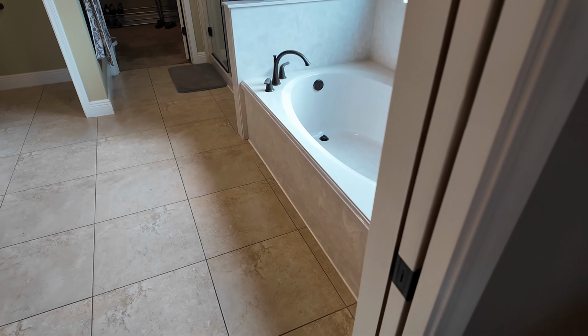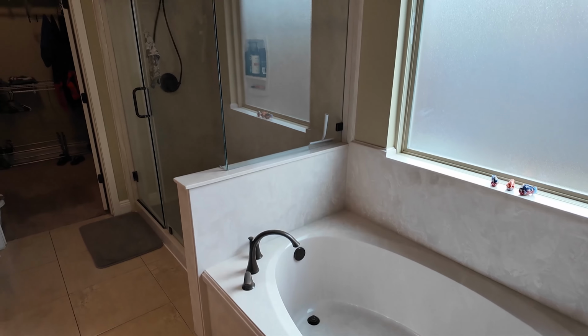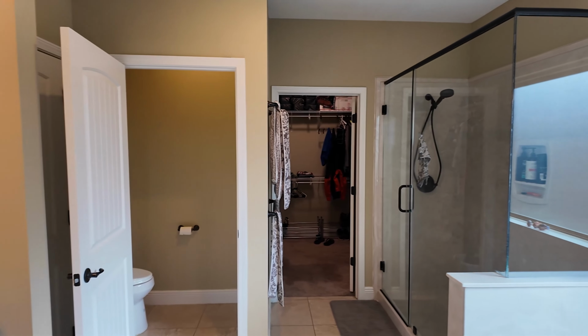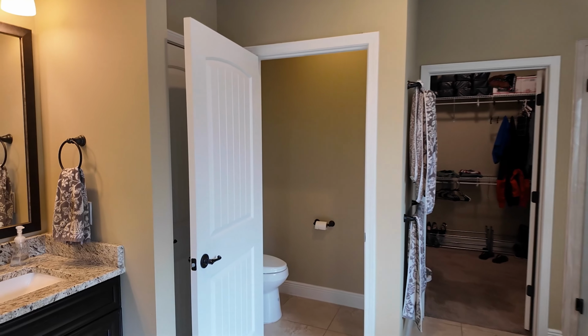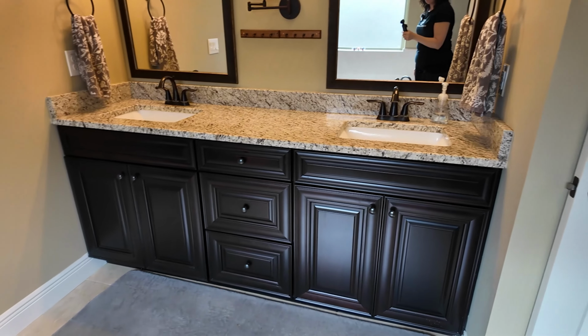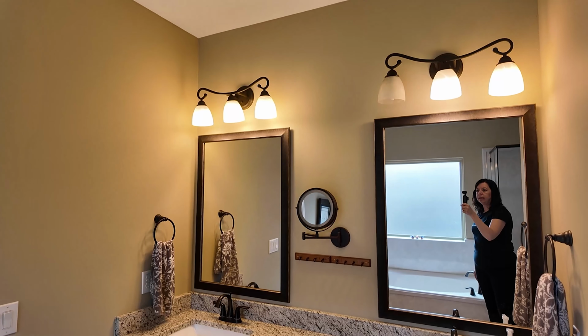So just a lot of custom features in this home. So you've got a garden tub, stand-up shower, huge walk-in closet, your toilet closet. There's a linen closet back here. And then again, the same beautiful cabinets, granite, dual sinks.